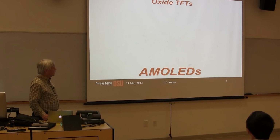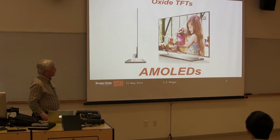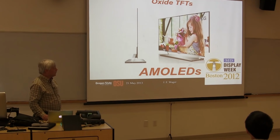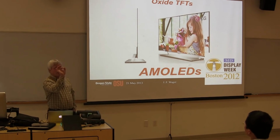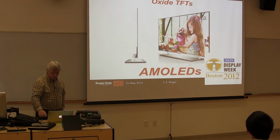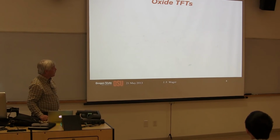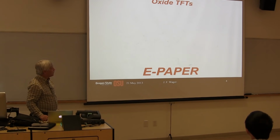Another thing that happened: active matrix organic light emitting devices are an emerging technology that a lot of people have been very, very interested in. It turns out at the SID Display Week last year in Boston, LG showed a 55-inch television that was just about that thick. It was a beautiful, beautiful television. And again, a key aspect of that is they were using these Oxide TFTs, oxide thin film transistors, in that.